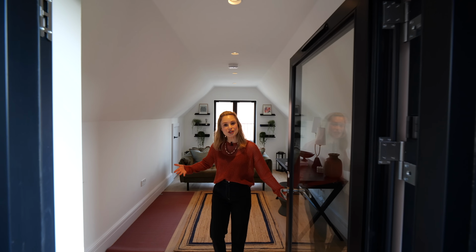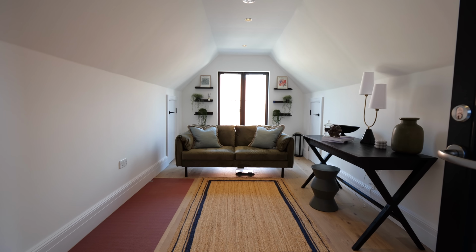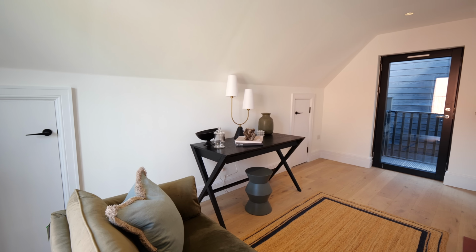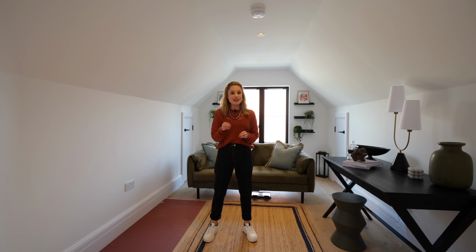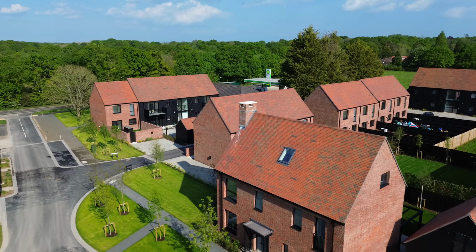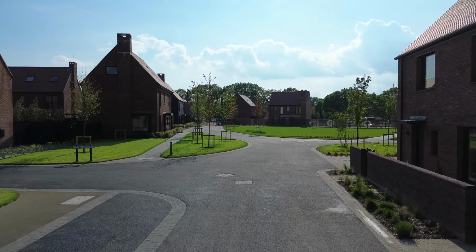Hello, and welcome into, I know I said home office, but yoga studio, somewhere for the teenagers to escape to, could be anything. I love that this site and development has really thought about utilising every space. The architect is John Pardee Architects, and this whole development actually won the HDA Master Plan Award in 2020, and it's also been nominated for another award since it's been completed, and it's not difficult to see why.